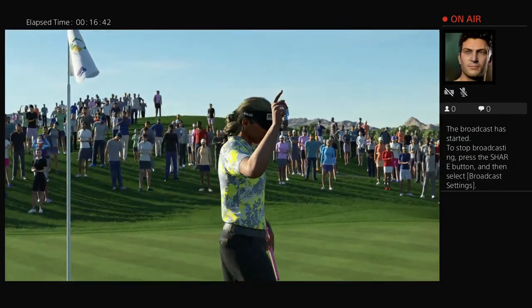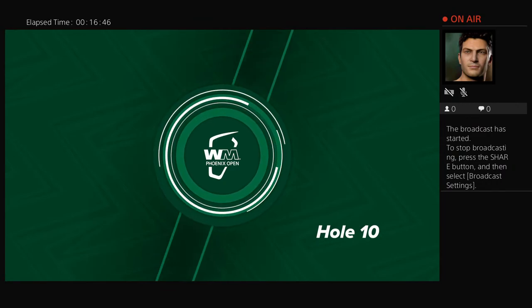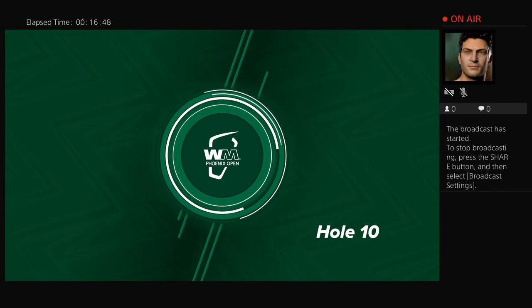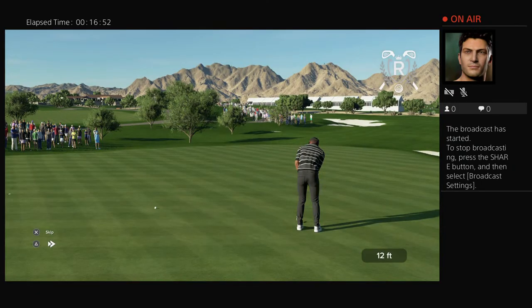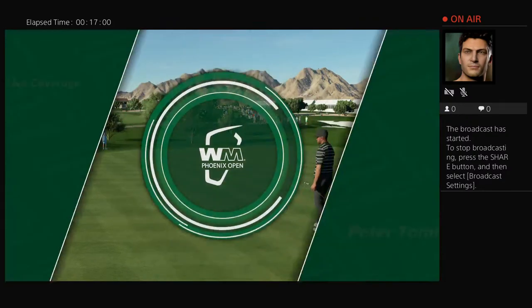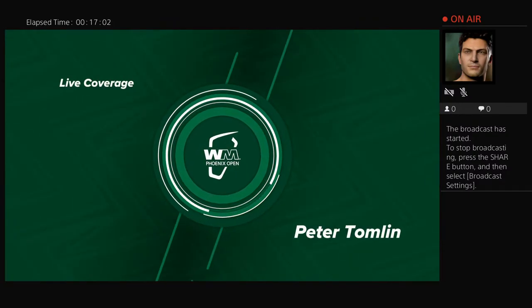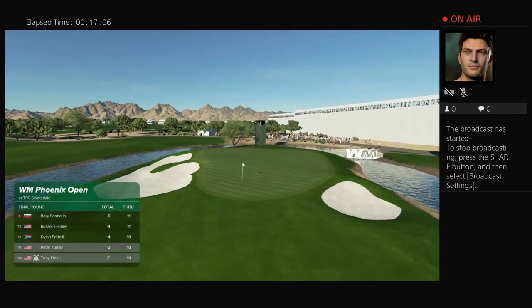Let's take a look at what Tony Finau's up to. He's currently trailing his rival. Let's see what happens here. Let's see if we can make this big putt for birdie. Yeah, that's well judged. Let's take a look at the leaderboard. The leader now has a one-stroke advantage.